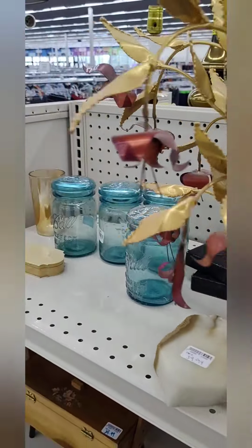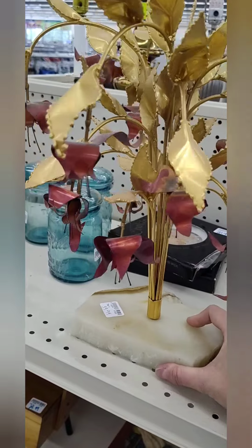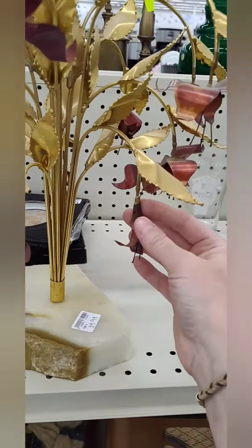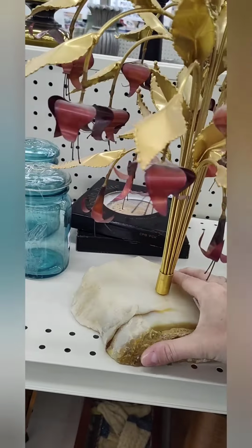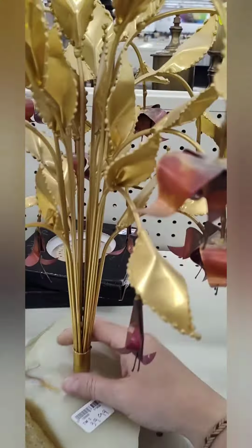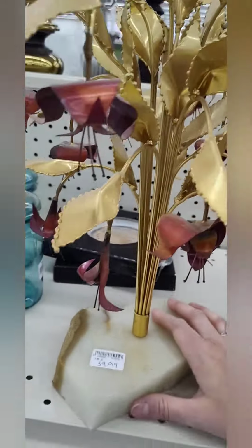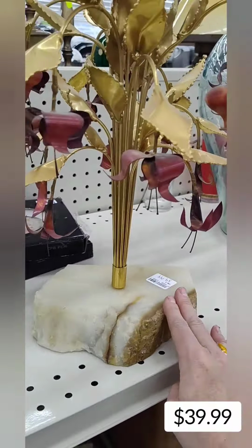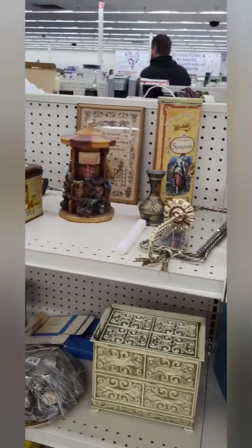This piece was very beautiful. I just didn't know where I would put it, and to ship this, oh gosh, I think that would be a living hell to try to ship this and get it to the buyer in one piece without being all bent up. But I had never seen anything like this before. It was beautiful. $40, but I feel like that's a really good price. So if I would have kept it in my house, I would have for sure gotten it.